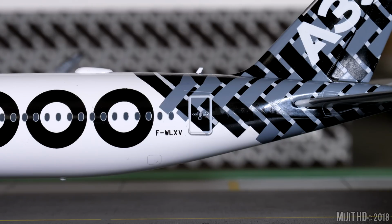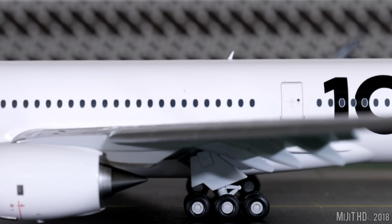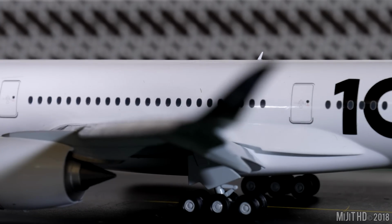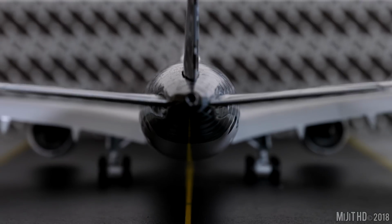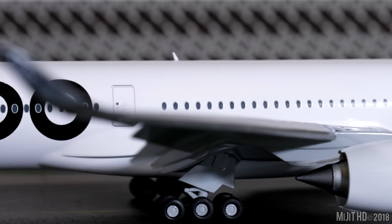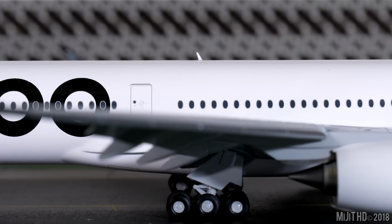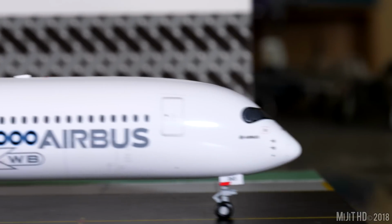Registration number, F-WLXV or Foxtrot Whiskey Lima X-Ray Victor. And the tail, A350. By the way, I forgot to say that this was a flaps down model at the start, but that doesn't matter because it's going to be in the title. Here's the APU with the two strobe lights, the little humps, and they stick out, so it's fairly realistic. I really wish JC Wings would make more flaps down models. I love flaps down models.